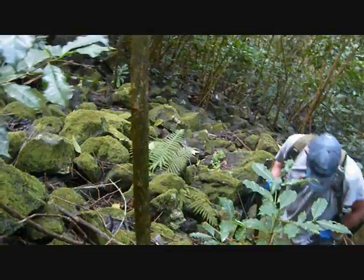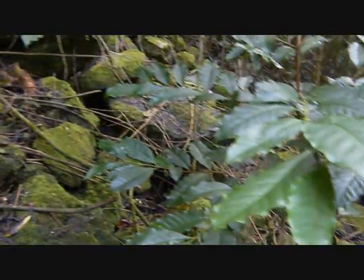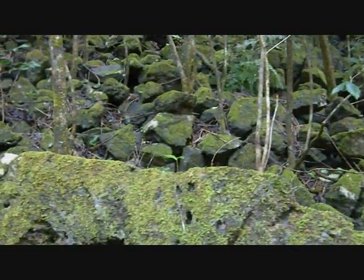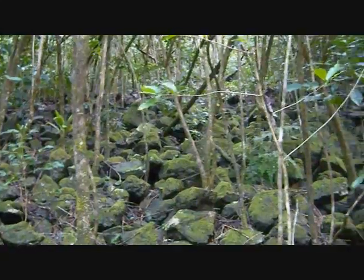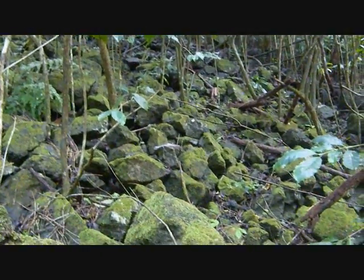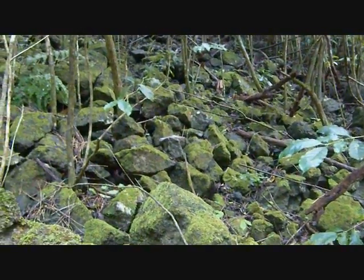Okay, we're searching for something in my memory from 30 years ago. We're heading up this gully that is just total rock, and we're surrounded by fields of coffee. I wouldn't call them fields, but surrounded by coffee. We're just following this rocky gulch, see where it leads.